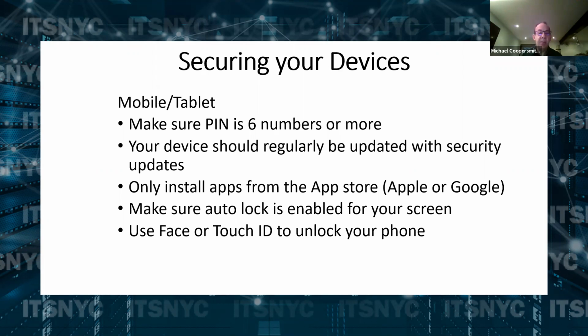Only install apps from the app stores. Do not sideload on Google phones. You can sideload apps or use a non-authorized store besides the Google Play store. On the Apple phones, iOS, you can only use the Apple App Store unless you were to jailbreak the phone. When you jailbreak the phone, you're using a security compromise and going around Apple security, and now your phone is out there on the market to be compromised further.